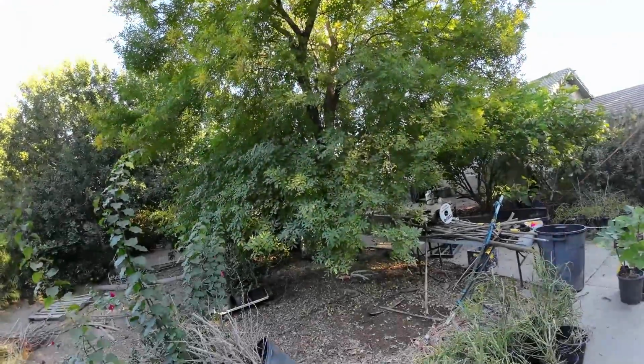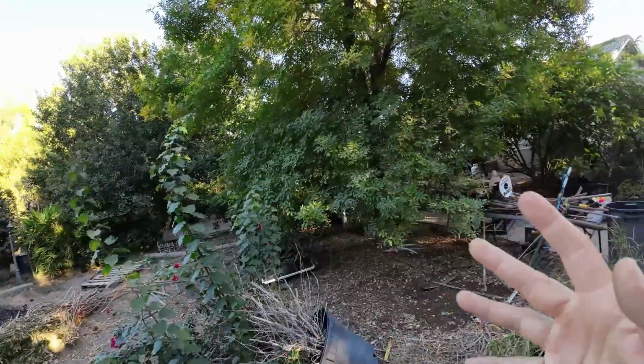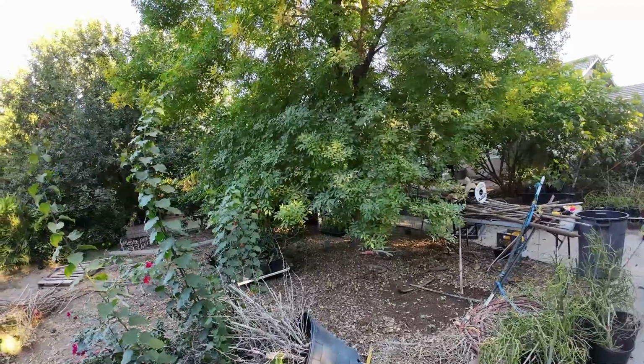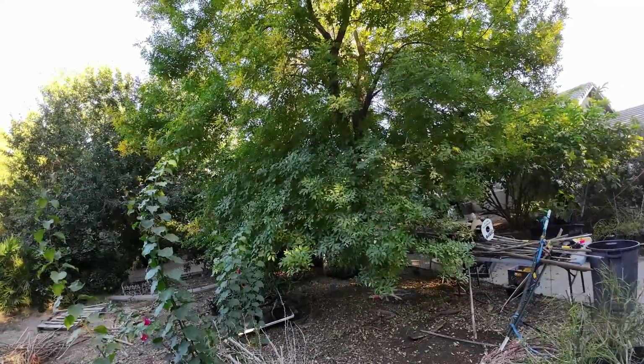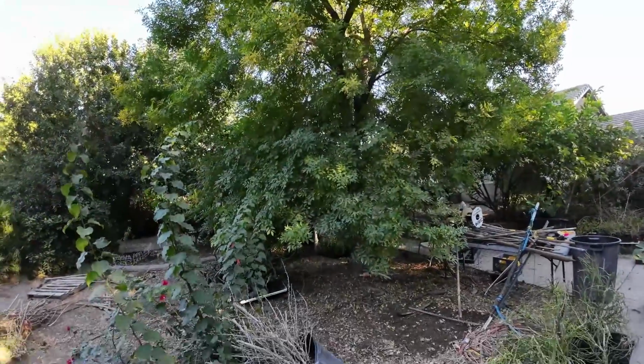So if you have trees in your yard, even if they are the same kind, some are yellow, some are not, it's because of the ambient temperatures around the tree. Nothing to panic about, and keep in mind, your plants are not going to look their best during the winter months, especially if you are growing plants that are not native to your area.